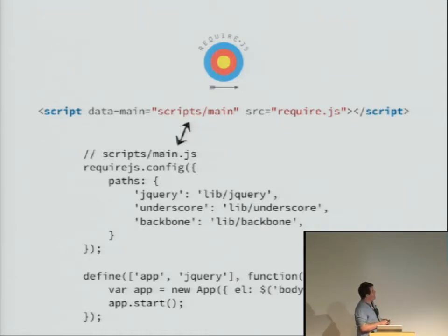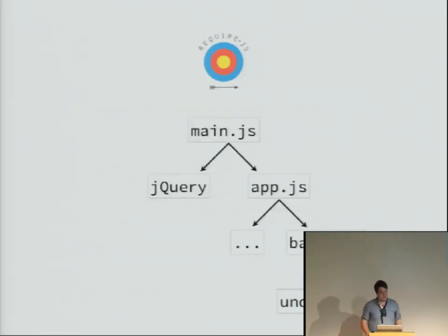So here, if you say app, it finds app.js in the current folder. And then when you say new app here, with this dependency, it ends up finding all the dependencies. For example, app.js depends on Backbone, Backbone depends on underscore, app.js depends on a lot of other stuff. But now you don't have to think about the ordering of script elements. Now the tool is responsible for finding a file that you need and finding all dependencies for that file. So now you have this tree of dependencies.